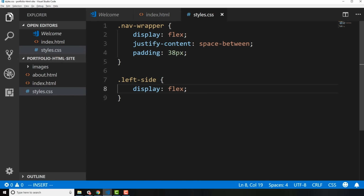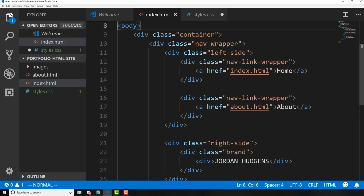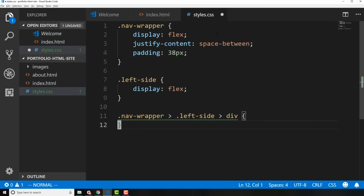So we've seen how we can select single items, but now let's see how we can actually traverse down a tree. So I'm going to just copy this. I'm going to start with our nav wrapper, and then I'm going to use the greater than sign. So I'm going to say I want you to start with the nav wrapper class. I want you to select that, but I want you to apply these styles to it. Next, I want you to go down to the left side, and then I want you to grab the divs inside of there. So how that's going to work in the HTML is it's going to look at the nav wrapper, then it's going to go down to the left side, then it's going to grab any divs inside of there, and whatever styles I'm about to give are going to be placed on those divs. So that is the way you can traverse a tree in CSS. So you grab each one of those objects and tell it exactly which one you want to work with.